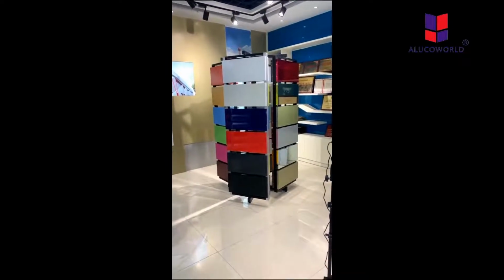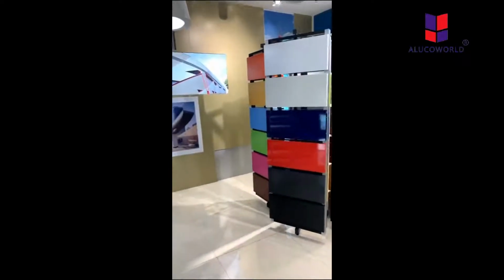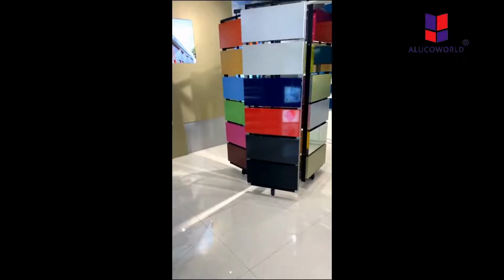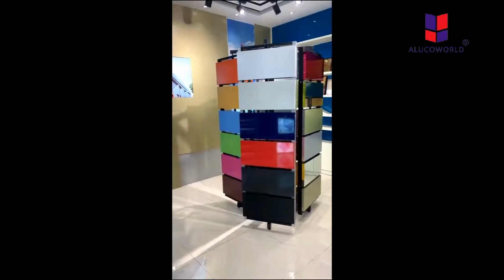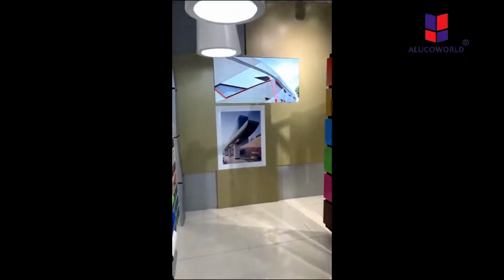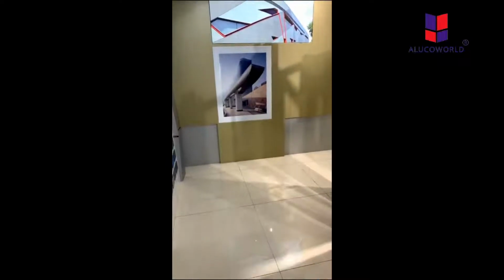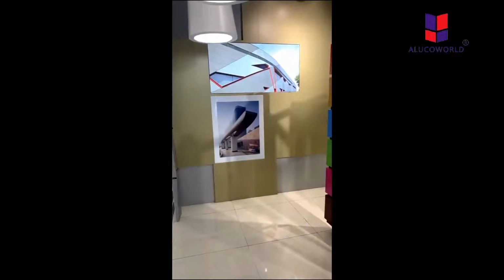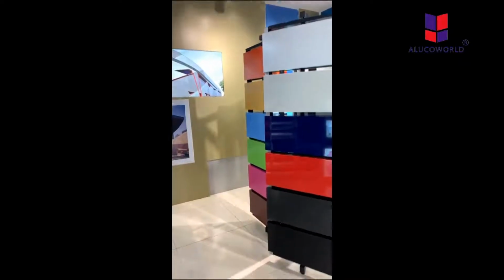You see, the aluminum composite panels can be widely used for exterior and interior. They are not only for exterior, but also for interior. For interior, you can buy 3 millimeters, and for exterior, you can buy 4 millimeters. The panels can be used for buildings of 15 floors, 50 floors, or 80 floors, you can use our Alucoworld aluminum composite panel.